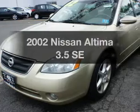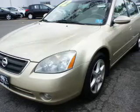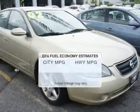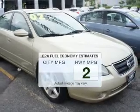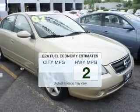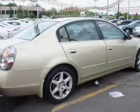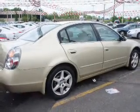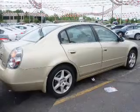Presenting the 2002 Nissan Altima. Travel the roads in style and comfort in this great vehicle. Save your money. Make fewer trips to the gas station to fill up your gas tank when driving this fuel-efficient vehicle. The powertrain includes front-wheel drive with a solid six-cylinder engine connected to a smooth-shifting automatic transmission.